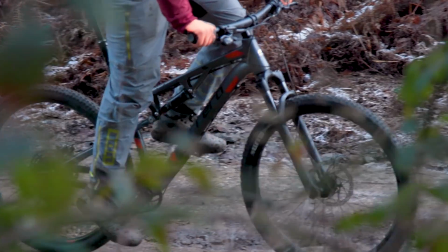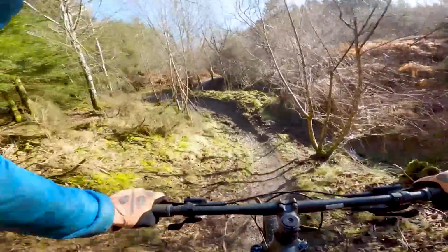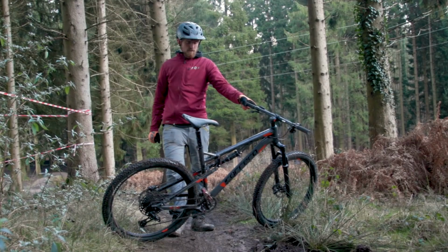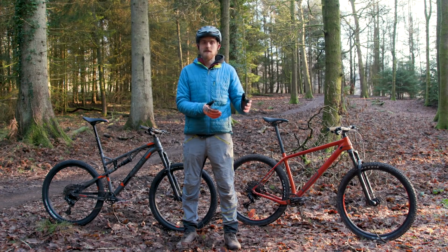But we're going to put that debate to one side for today and just focus on what is the best bang for your buck and how do these two bikes compare on the trail. I always used to think that if you've got less than £1,000 to spend, it's not a good idea to try and stretch to a full suspension bike because the extra complexity of a full suspension system means that the componentry and the geometry and the quality suffers so much that you're better off just going with a hardtail.